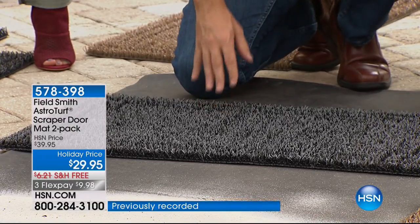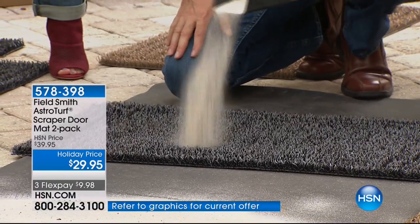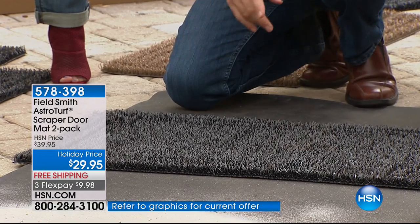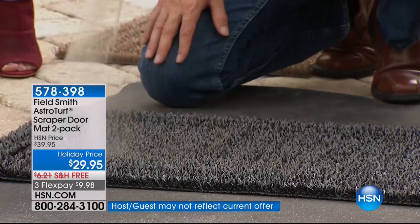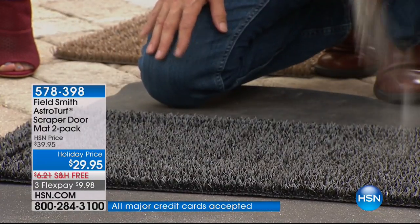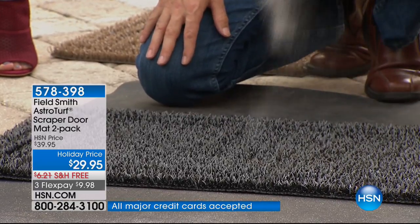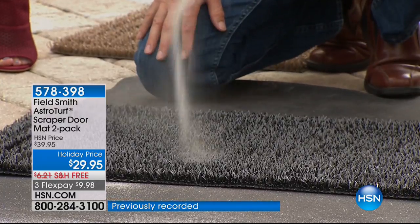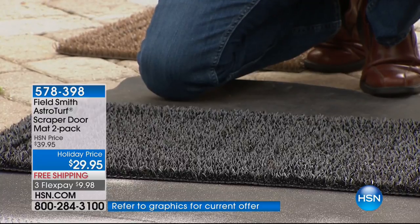But watch as I fill this up with the sand and the dirt from every day. It's just sinking to the bottom, Pete. Watch that. It disappears. You're thinking, where is that going? Where is that sand going? So this is all of those different times coming in the house, all the different seasons. But you know the important thing is not only do you not have to clean this up because it's not in your house, but we know the worst part of your floors is that grit, that sand. Which, by the way, is destroying your floors.